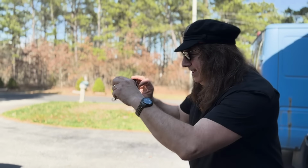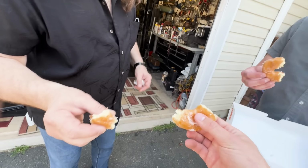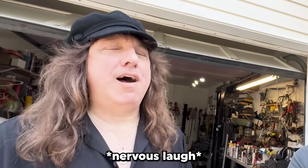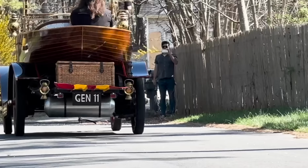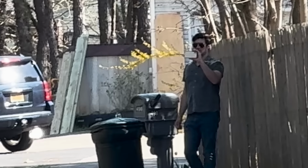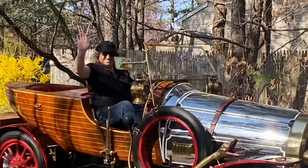You can call him Uncle Tony because he's pretty much everyone's cool uncle, and he spent the last 5 years meticulously building this car with his bare hands. Now don't touch the car with your glazed donut hand. With that being said, all that's left to do is to drive this thing. Is Sean absolutely pooping his pants right now because of how epic this is? I am absolutely pooping my pants right now because of how epic this is.